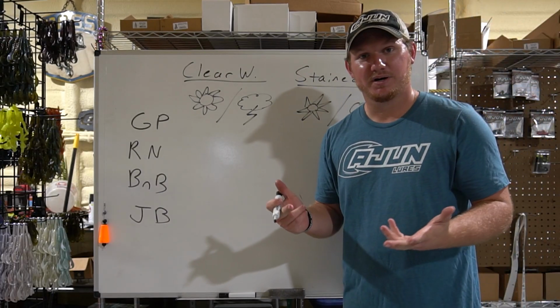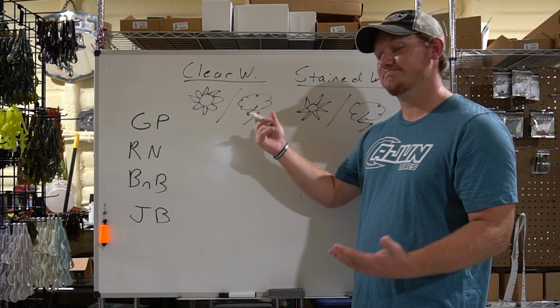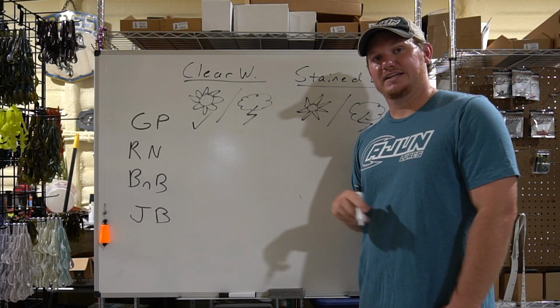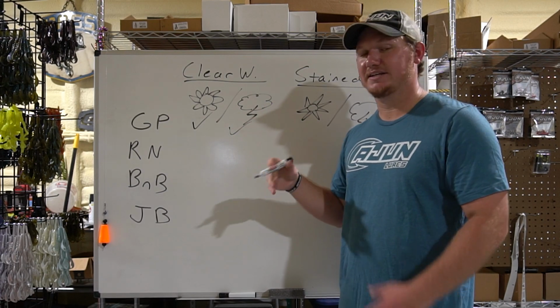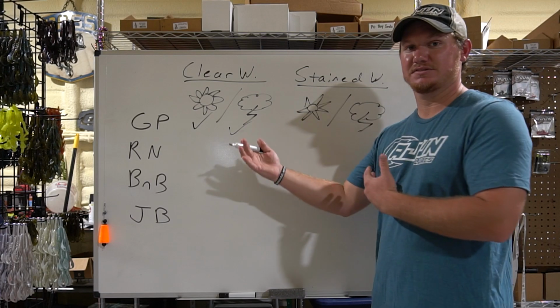First color, green pumpkin. Would the fish see it good in clear water and sunlight? I think so, absolutely. In the cloudiness, I think so as well. I find it's a little more vibrant actually in cloudy conditions than it was in the sunlight.